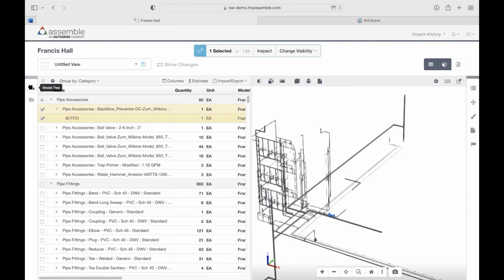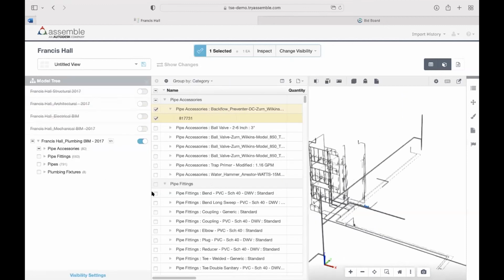Another thing that I want to show you is the model tree. We are specifically just looking at the plumbing model, but if I need to see how the plumbing model fits in with the mechanical model, I can simply toggle this on and the mechanical components will be put in there. Not only in the 3D model, but also in the inventory panel. So you can look at as many models as you want together if you need to understand how things are going to look as they're constructed, or just what all of those layouts are going to look like. But you can see that right now we just have the plumbing model on.